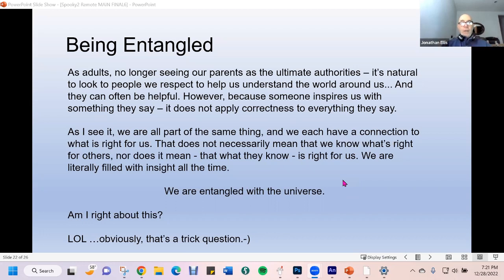I stress this when I work with people. Your personal insight is really important. It may be the choices you make when choosing the programs that you want to use in Spooky. We're literally entangled with the universe. And am I right about that? I don't know. It's a trick question. I am for me.